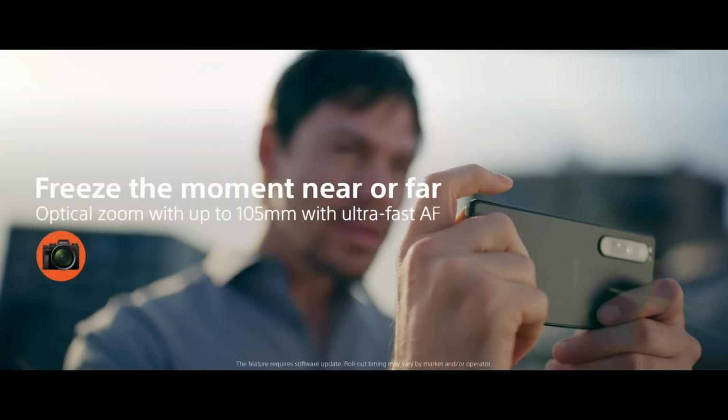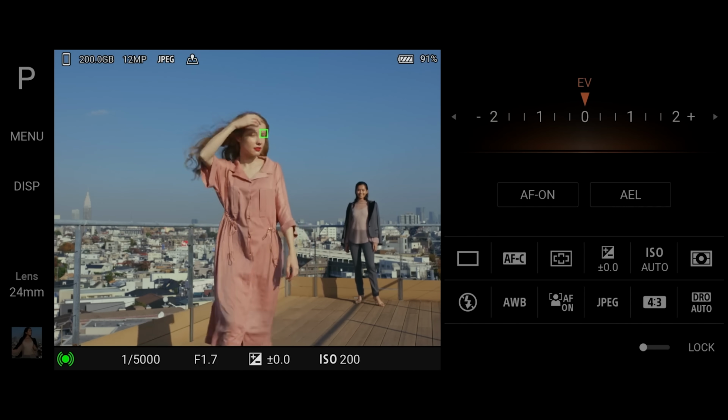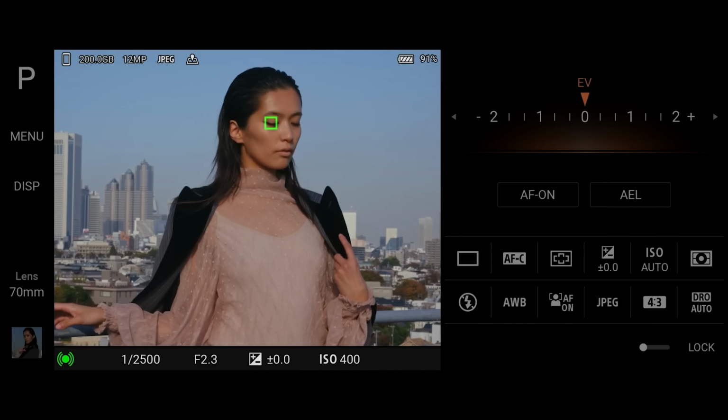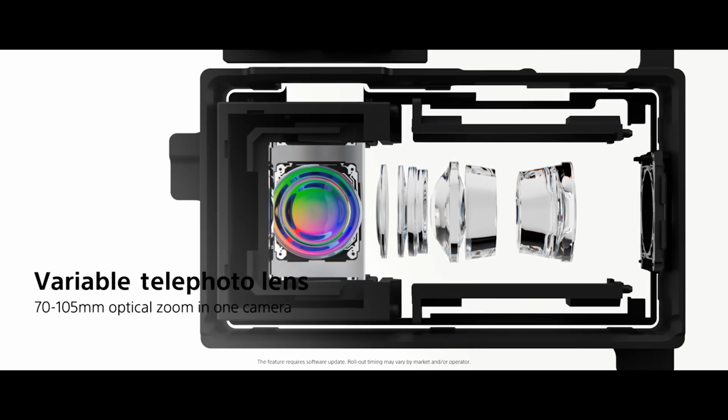Camera. Can I have a klaxon, please? Thank you. This is another world first here from Sony. Specifically, the world's first smartphone with variable telephoto lens and dual PD sensor in one for rapid focus, even at long range. Well, let's get into this properly now, because this is really exciting.